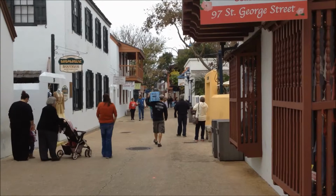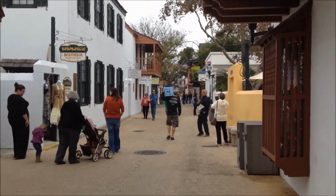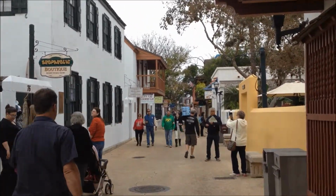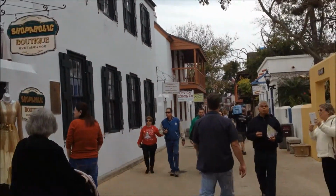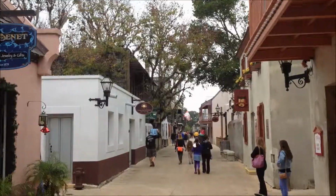So over this way, there's a lot of Spanish cuisine, Spanish-style restaurants, and it really goes into the Spanish architecture and Spanish culture of the city.